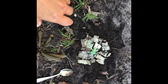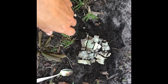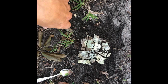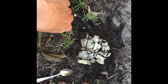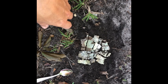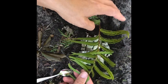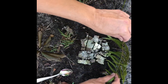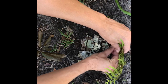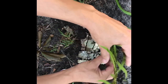Now I need some walls. So I need walls somehow to keep some sides on my animal habitat. So let's see, I've got all this stuff here that I picked out of my yard. What can I use for walls? I think that maybe I could use this for some walls, maybe on the sides like this. Or I could just poke it in the ground. I can take this part right here and just poke it in the ground like this.